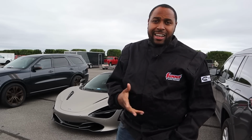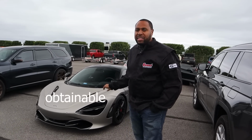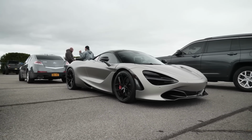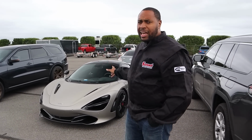All right, guys, for anybody that knows me, yes, I'm a Mopar guy. Yes, I'm a Corvette guy. But what you don't know is, this right here is what I call my obtainable dream car. This is the car that I will have one day. But today, thankfully, let me tell you a little bit about it. This is a McLaren 720S. This car is slightly modified.